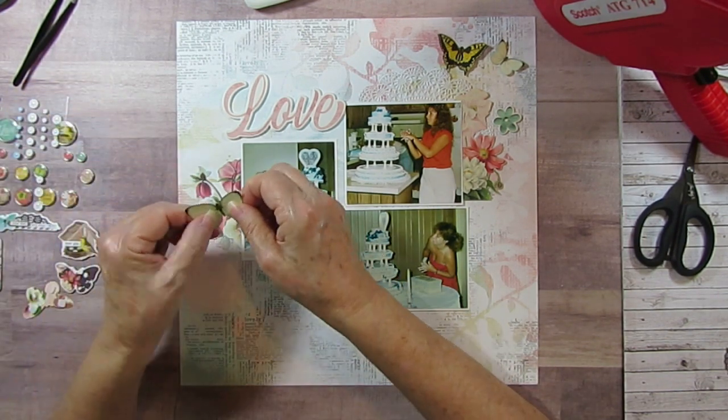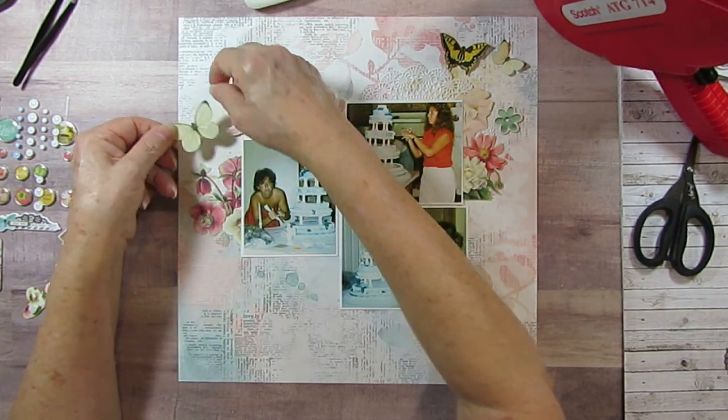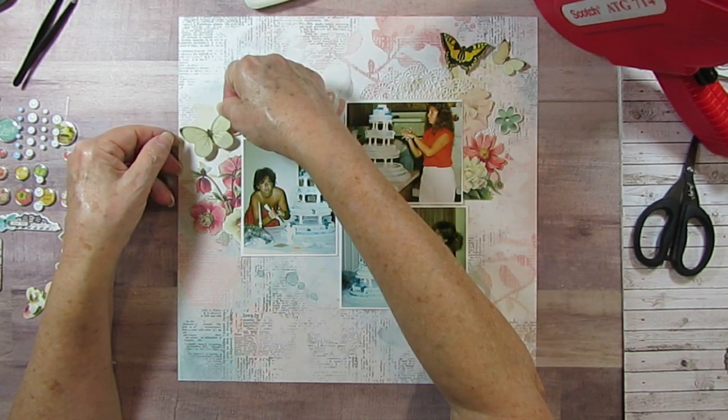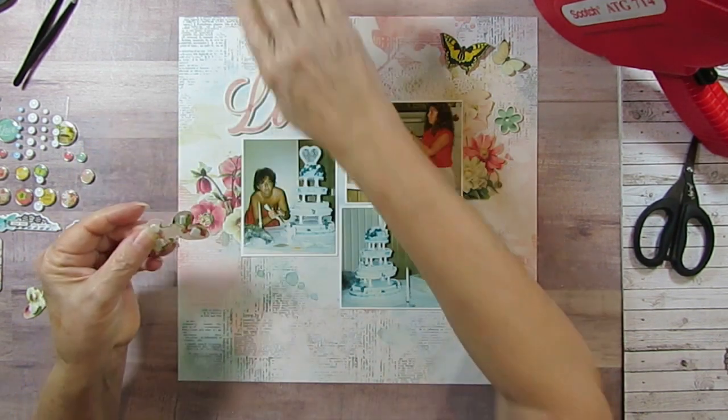And then I have this yellow butterfly, and I don't know if I want to stick it here or put it up here. I think I would still like it to be down here, so I think I'm going to do that.